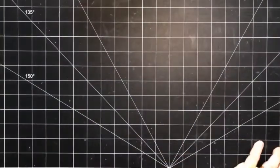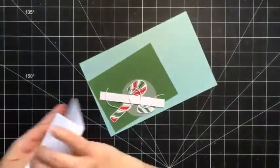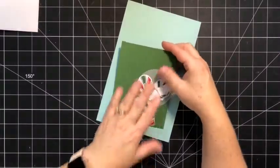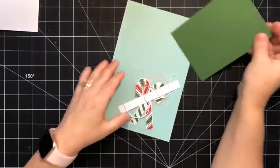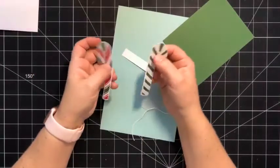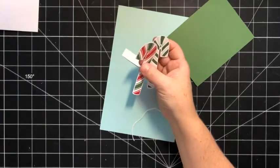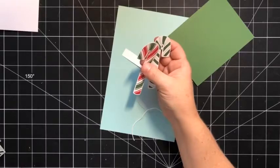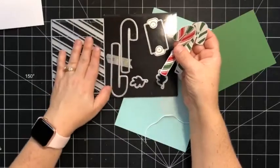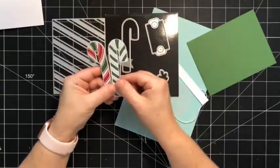All right, so let's set those aside. Okay, we're gonna start with this one here. Like I said at the beginning, I am using products from the Sweetest Christmas collection, which is at the beginning of the July to December mini catalog. There is this fabulous Sweetest Christmas DSP, and one of the patterns is a full sheet of candy canes that can be die cut using the dies here. I think they're called the candy cane dies, maybe. These dies here, this is what comes in there. So you can use these dies to die cut that whole sheet. But if you don't have the dies, that's fine. You can fussy cut them as well.